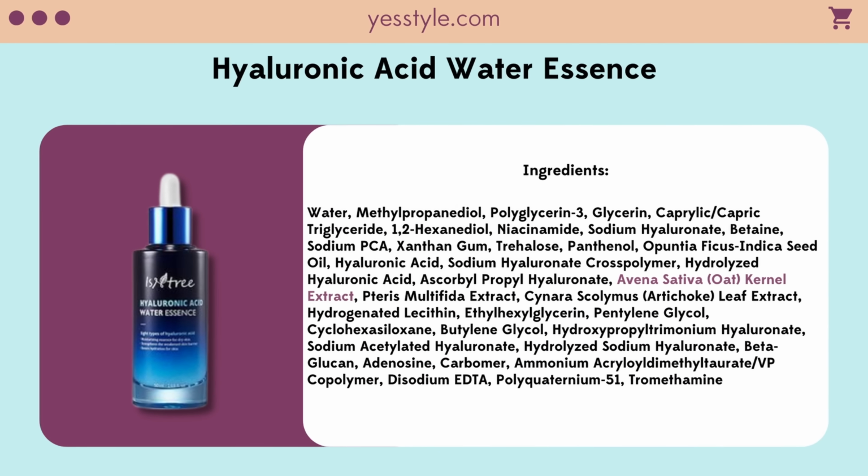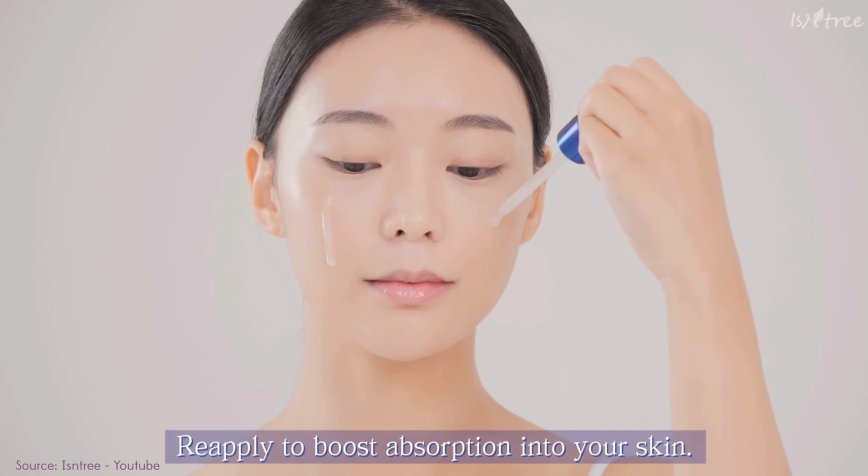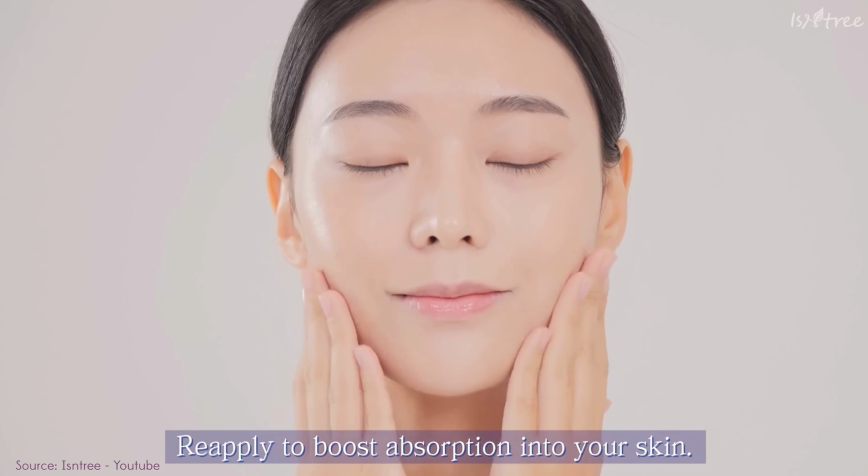K-Beauty did something right here. This also has oat in it, so there are other ingredients in here that are probably making this an even more luxurious experience. But for the price, Isntree nailed it on the head. Like hammer, bam, right into my pores, like bam, get in my skin. This is absorbable, it's lightweight, and I actually feel and see differences when I use this.